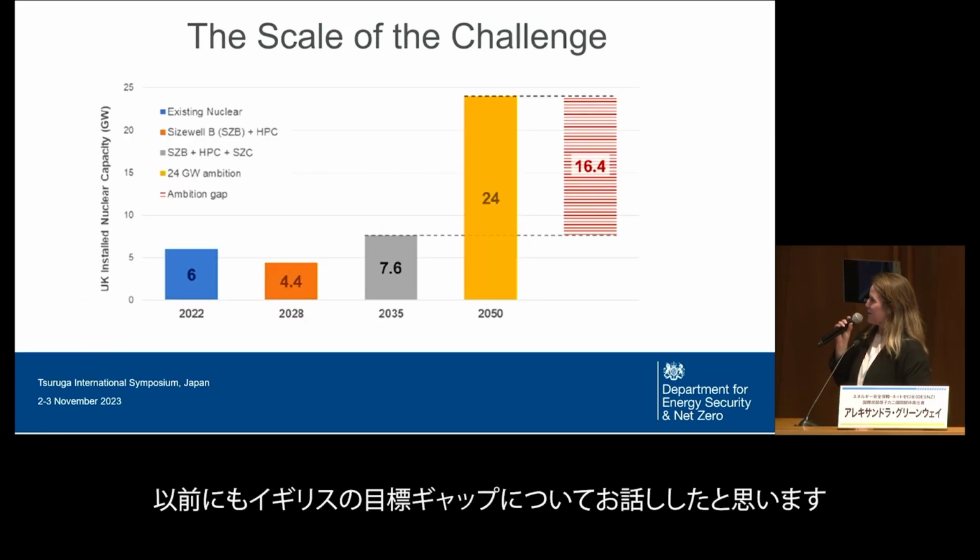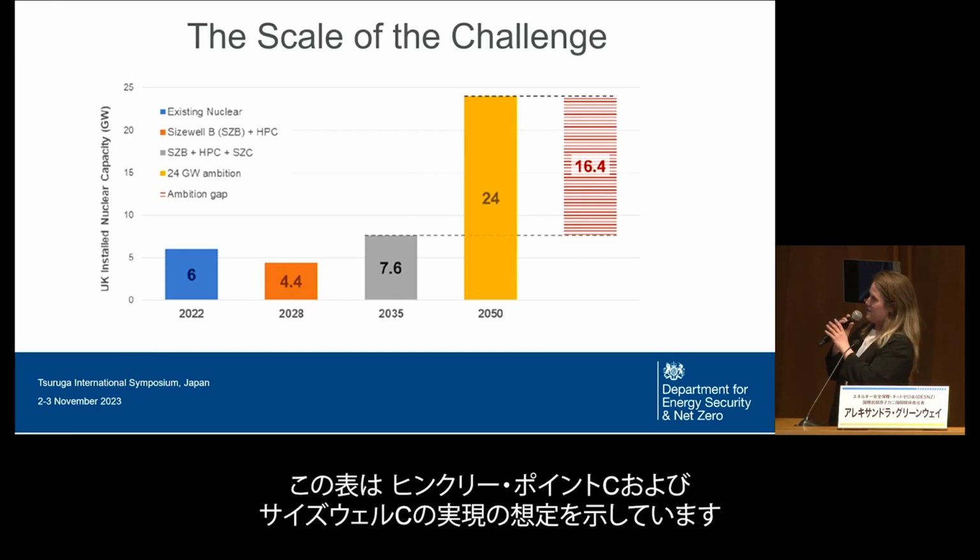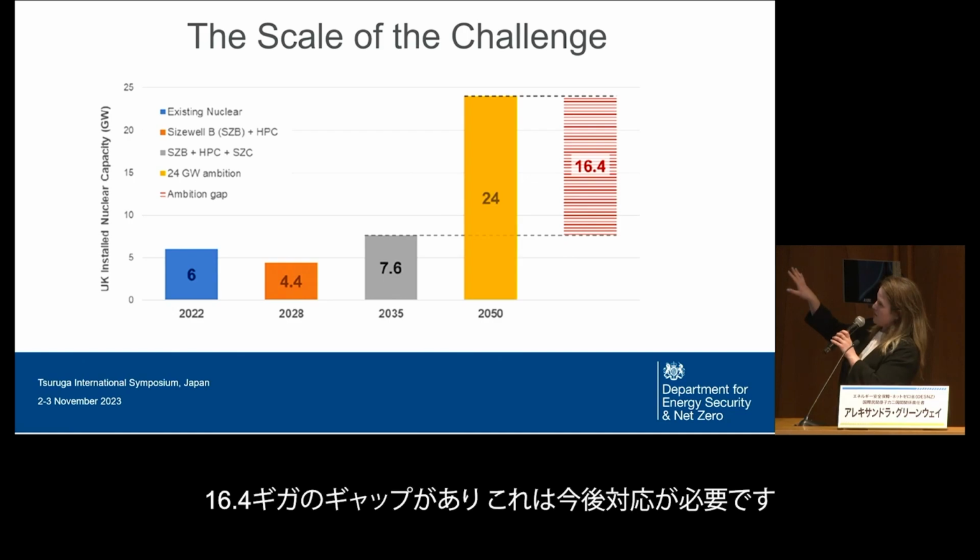So I mentioned before about something that we call in the UK the ambition gap. You can see where we are now, where we want to be with that 24 gigawatts in 2050, and that gap in the middle. This table is working on the assumption of Hinkley Point C and Sizewell C coming online. So we've got the 16.4 gigawatt gap, which we're going to need to address.